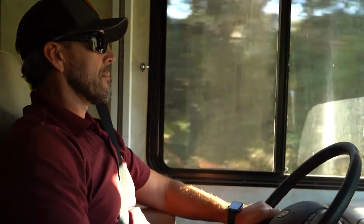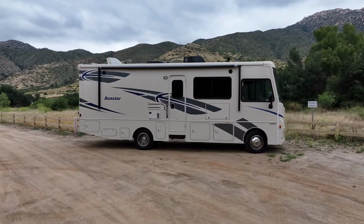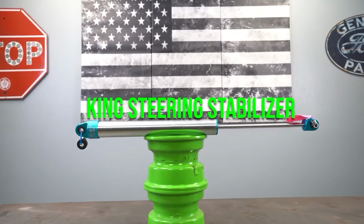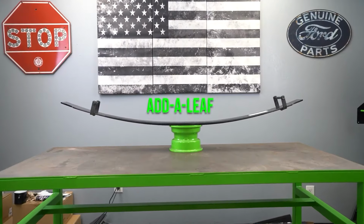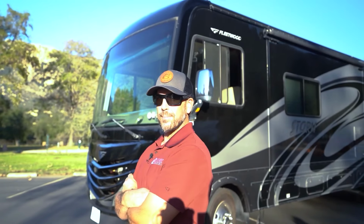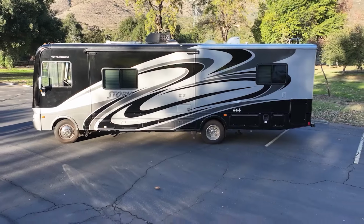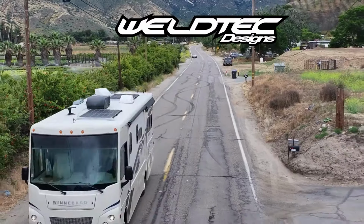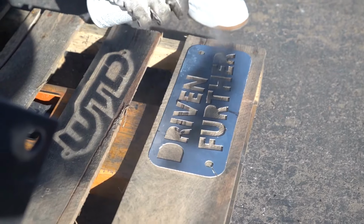It's these simple yet effective solutions that help people enjoy their F53 motorhomes again, as well as be able to fall in love with the journey again. Like the owner of this Winnebago Sunstar that got our Class A F53 steering stabilizer, the Adeleaf springs, as well as the King shocks, and even Mike, who originally wanted to sell his motorhome and now really enjoys driving it.